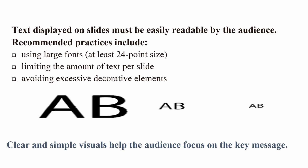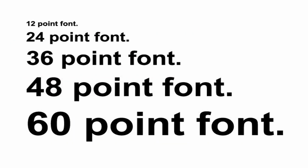Slides should also avoid long paragraphs and crowded layouts. Instead, use short bullet points and sufficient spacing so the audience can quickly understand the information displayed. Like here.